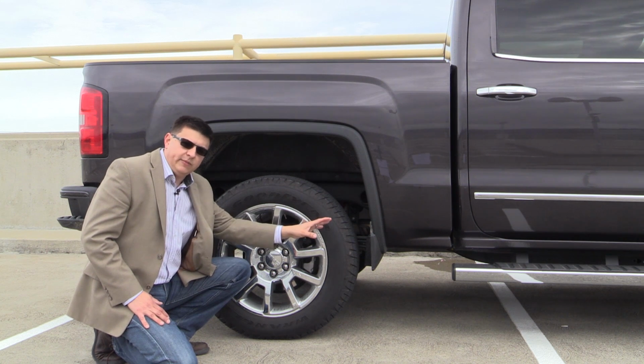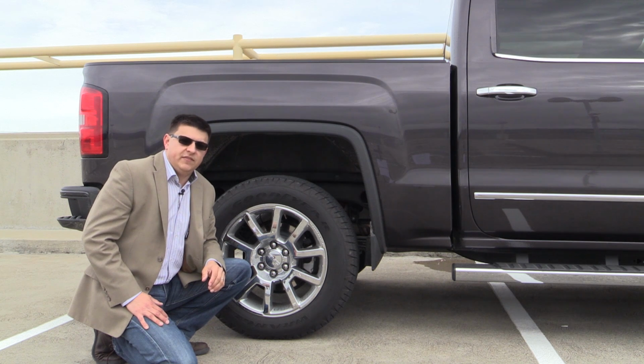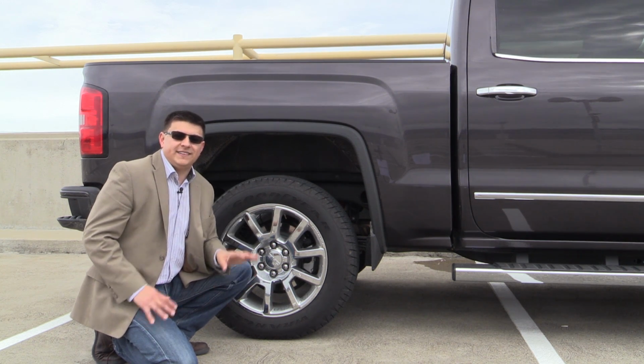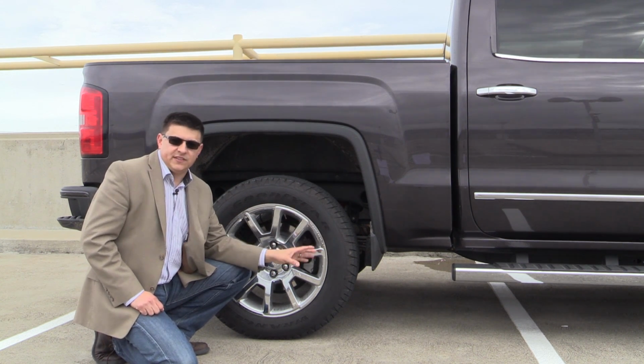We also have these running boards on the side of the Sierra, and these are not optional. These are standard on every Denali model, but they are optional on other versions of the pickup truck. I personally would choose the $700 back in your pocket delete option. You can have them removed and get $700 back for some other option, because I found them just a little bit useless for my tastes.